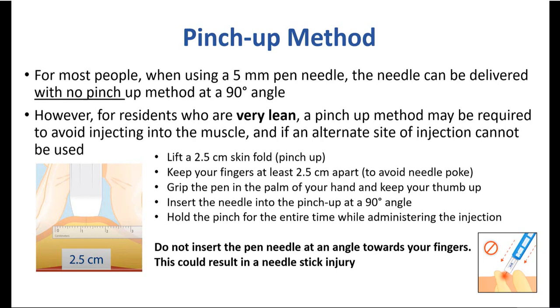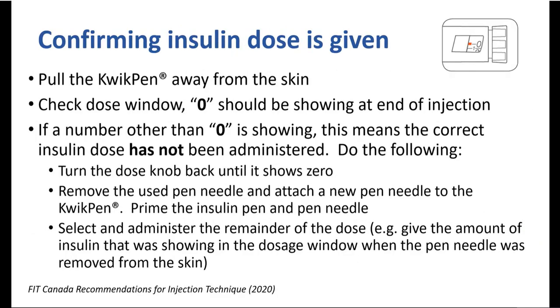Do not insert the pen needle at an angle towards the finger, as injecting at an angle could also cause an accidental needle poke to yourself. After the injection is complete and the needle is removed from the skin, it is important to confirm that the entire dose of insulin was given.